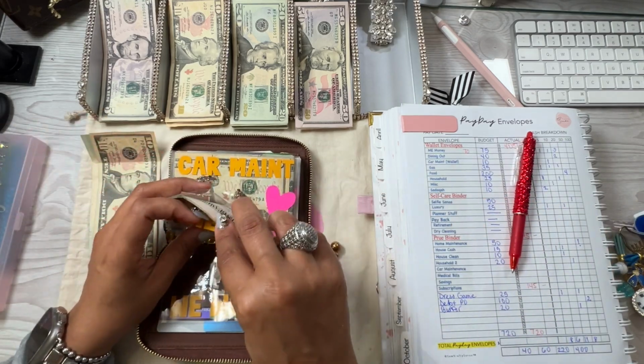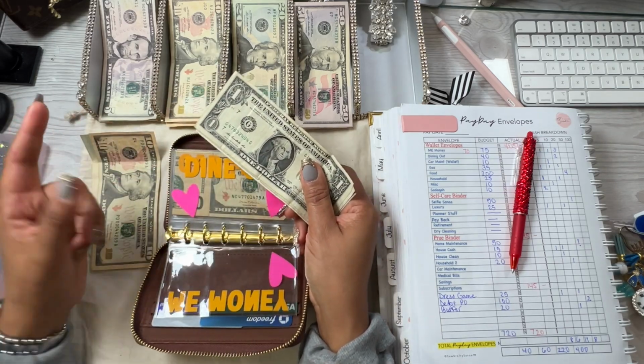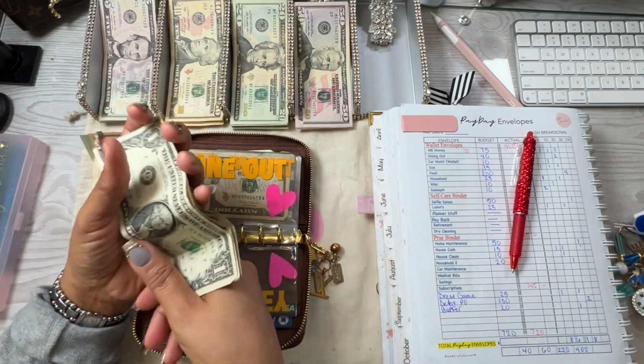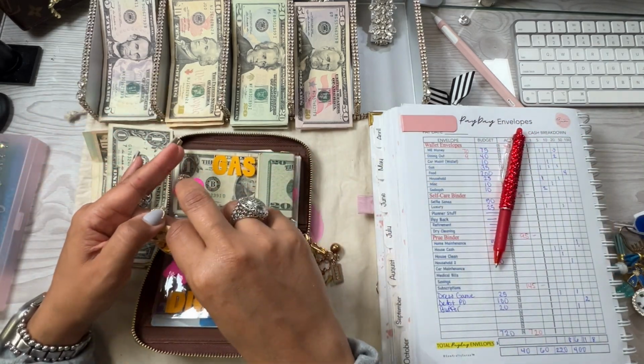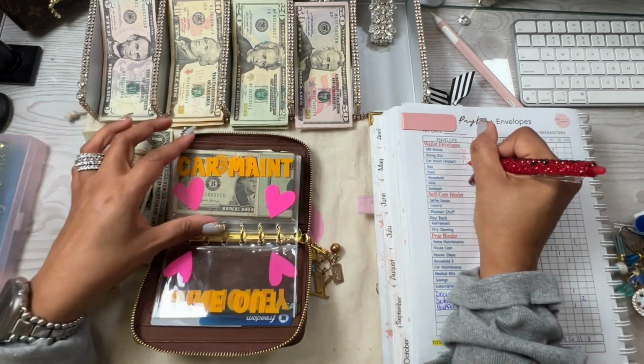And dining out, which means I budgeted a certain amount for these envelopes and I didn't spend it all, so I have leftover money. I have $5, $6, $7, $8, $9. I have $9 left over in dining out. Okay, car maintenance, I didn't make it to the car wash, so $10 left over in car maintenance.